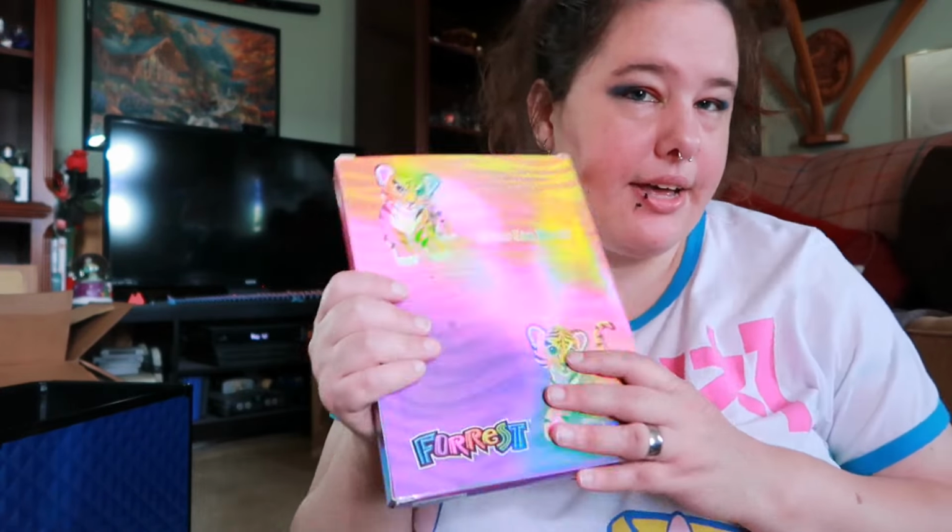In the box it has the information on it, and I think the palette's kind of like those old Trapper Keepers where you can put your name on the front of it. So that's kind of a cool detail too.